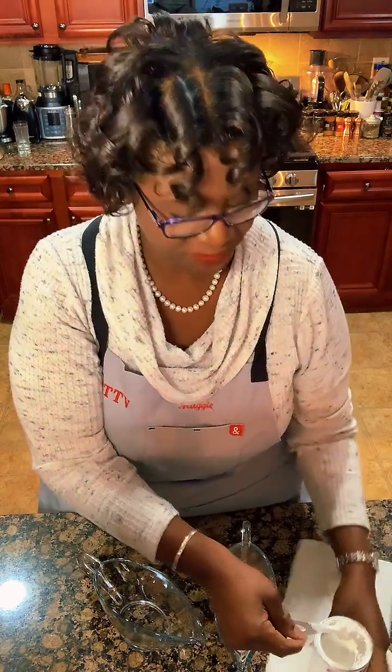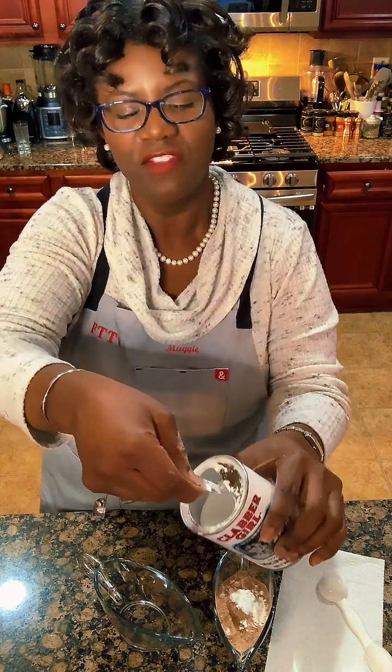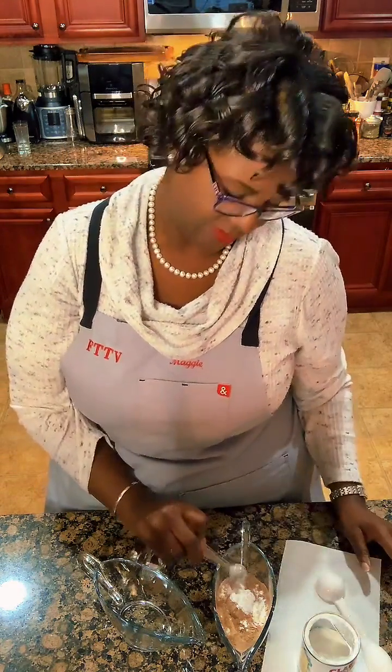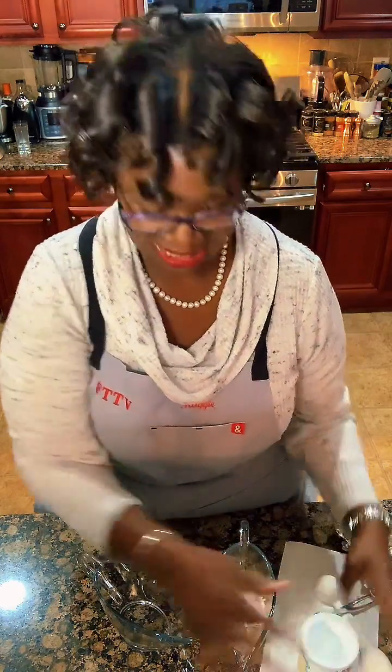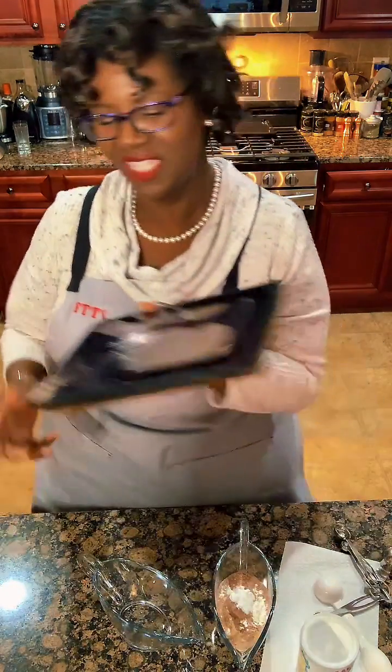Welcome to my struggle kitchen. But what I was trying to show is that the straight edge here, if you just glide your measuring spoon like this, that is a level teaspoon, okay? So we learn as we go. I am the daughter of a retired home economics teacher, so my mom always cooked, so that's what I do. One moment, let's dust this off in the sink.